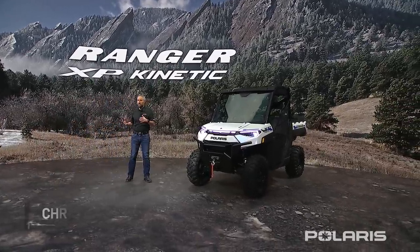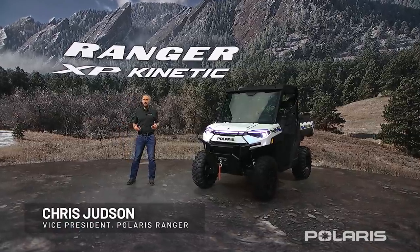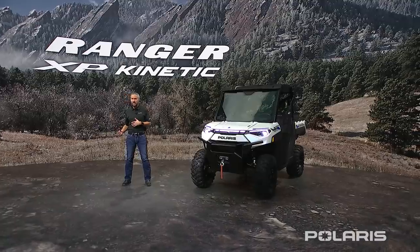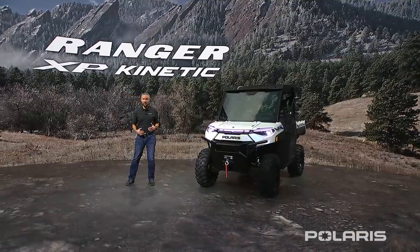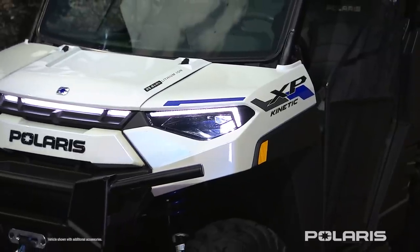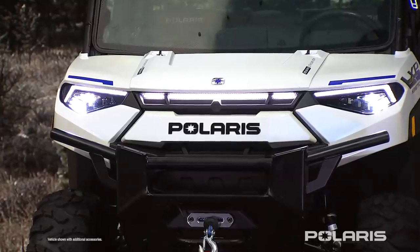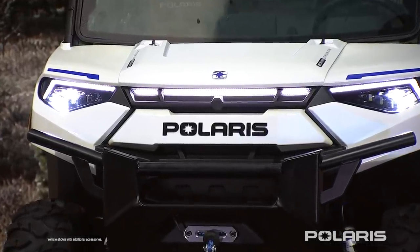Judson, Vice President of Ranger. Today, I'm excited to walk you through an in-depth look at the all-new, all-electric Ranger XP Kinetic, built off the legendary Ranger platform. Ranger is the hardest working, smoothest riding utility side-by-side, and there's no doubt XP Kinetic delivers on this promise. I can tell you from firsthand experience, it's absolutely incredible.